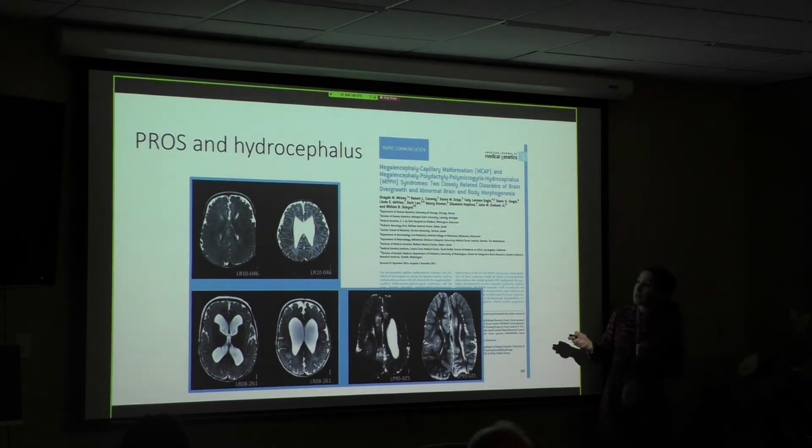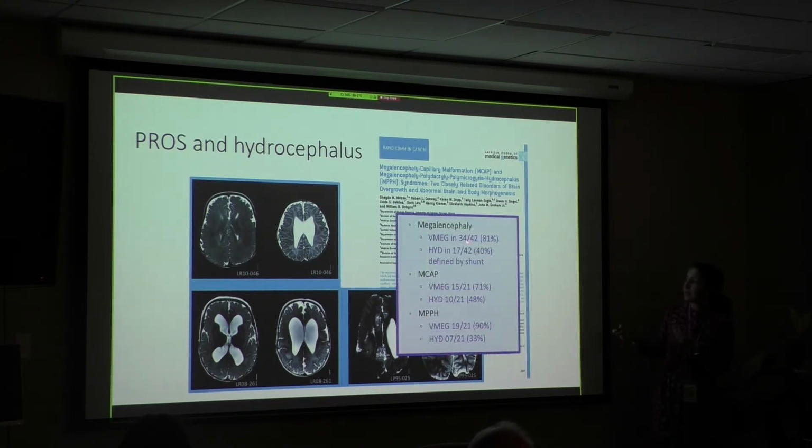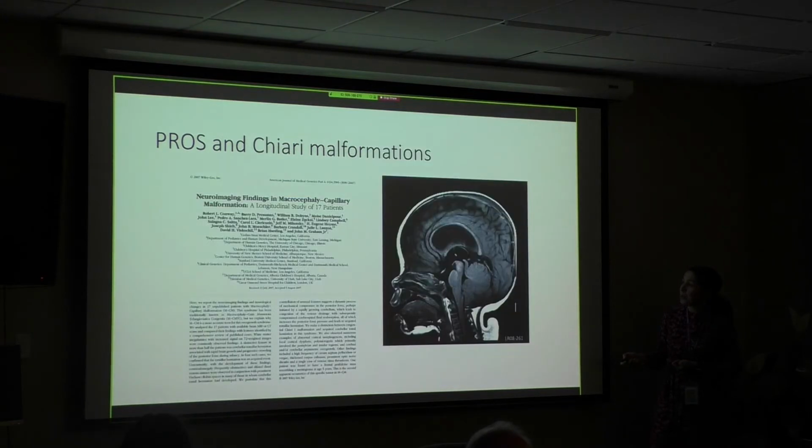So PIK3CA mutation, or PIK3CA-related overgrowth, abbreviated as PROS, has been known to be associated with hydrocephalus across the literature. We don't really know what the actual risk is, but in one of our earlier studies, where we looked at smaller cohorts of these kids, we noticed that ventriculomegaly was present in 81%. Again, these numbers are small, as you can appreciate, with frank hydrocephalus requiring shunting in about 40%. So this is more common than certainly a lot of genetic syndromes that we deal with. And so that's really important.